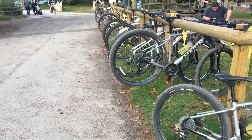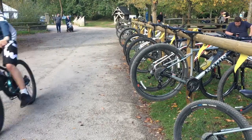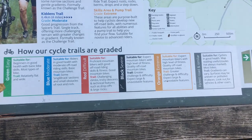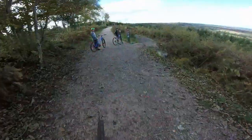For the last year, I've been living in Devon, which means my local trail centre has been the Haldon Forest Park just outside Exeter on the edge of Dartmoor. The centre has mountain biking routes ranging from easy greens all the way through to technical black. It's fair to say that over the last 12 months, I've had a lot of fun riding these trails.